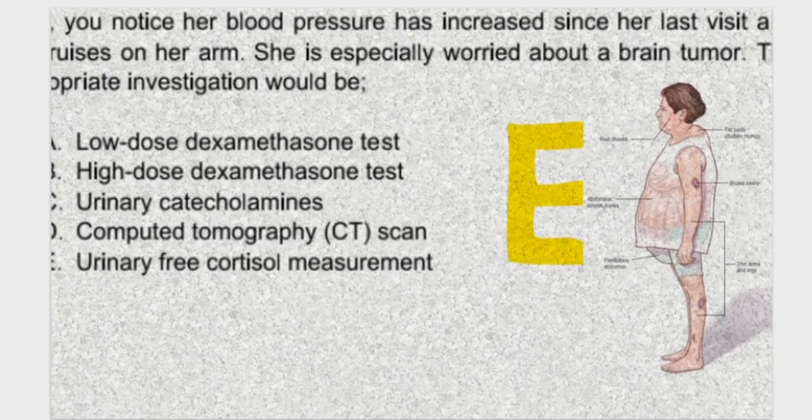As you can see, this is how Cushing syndrome appears when a person gets increased abdominal fat and gets the buffalo hump, and also the person can get bruises.